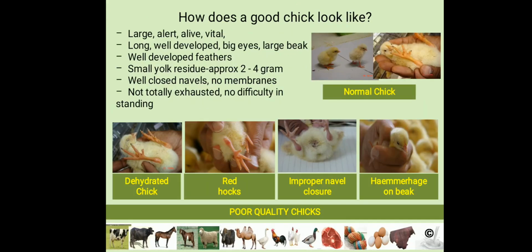Now finally, when the chick has hatched out, we need to know how a good chick looks. The good chick should be large, alert, alive and vital. It should have long, well-developed big eyes, large beak, well-developed feathers, small yolk residue approximately 2 to 4 grams, well-closed navels, no membranes sticking to its down, and it should not look exhausted and should not have any difficulty in standing.